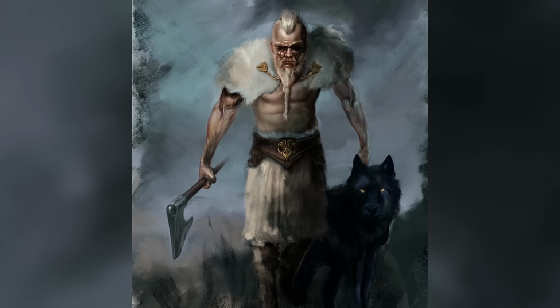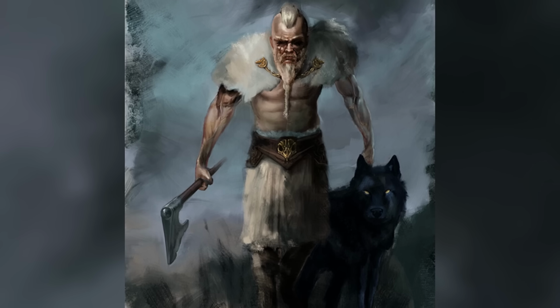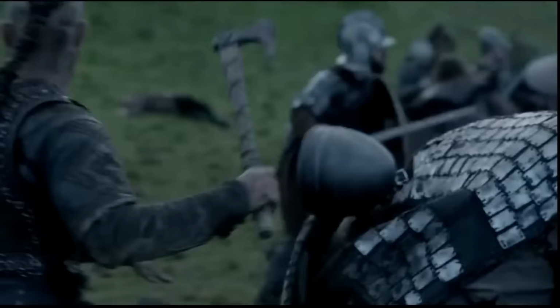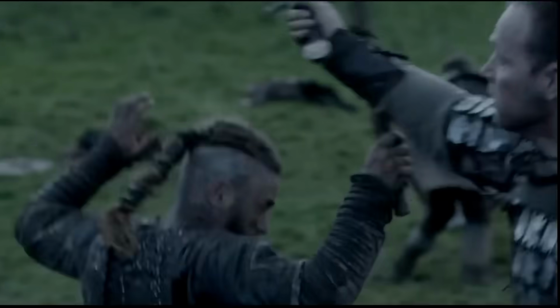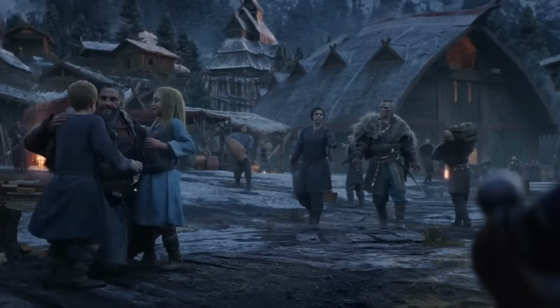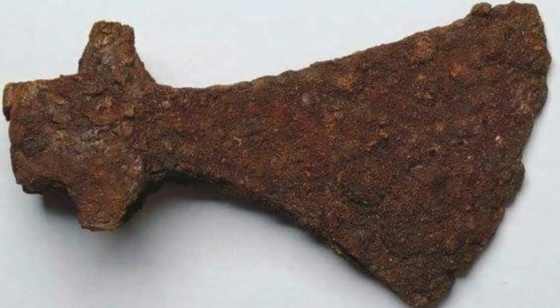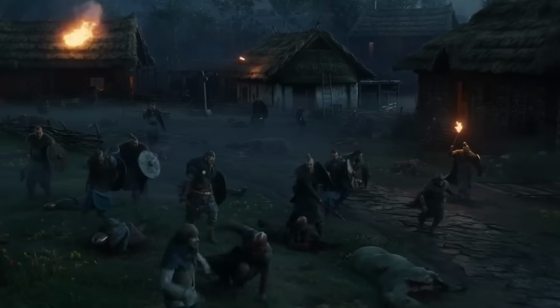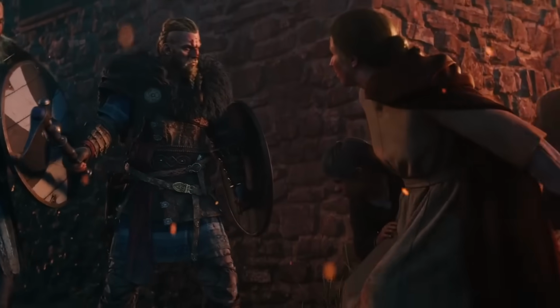The skegox's brutal effectiveness came from its versatility. It could deliver crushing blows through chainmail, hook limbs to topple opponents, and even serve as a utility tool when not in battle. Bearded axes found in grave sites often show signs of both combat damage and wear from everyday use, highlighting the Vikings' practical approach to their weapons.